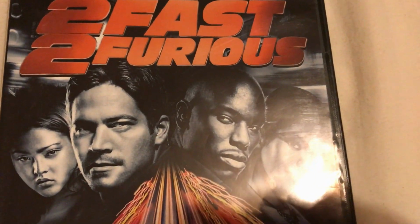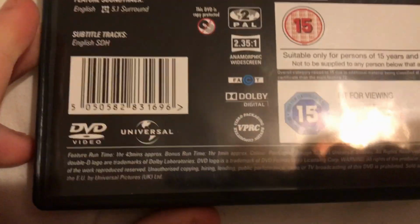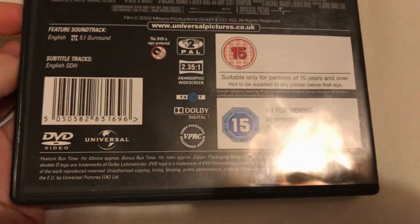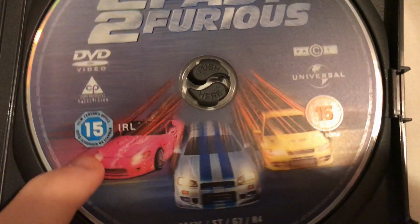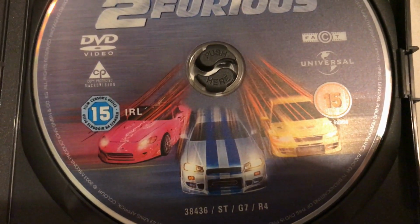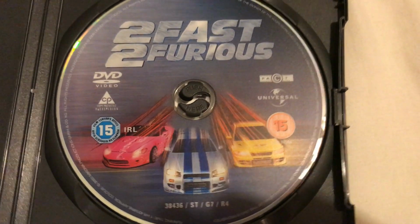The other 11 are all standard genuine copies, in which the first one is 2 Fast 2 Furious, the second film in the Fast and Furious franchise from Universal. This is a reissue from 2011, probably to coincide with Fast Five, because that was released in 2011 as well. The disc inside is the original disc from 2003. I also used to have this film on VHS back in 2015.